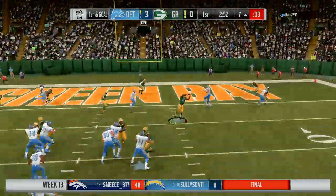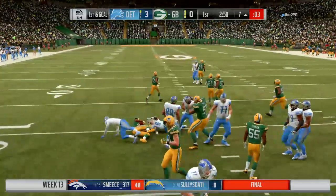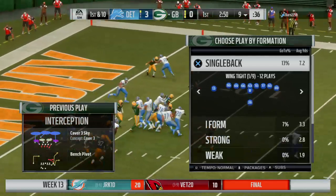Out of the gun, Stafford. He rifles one that's intercepted. Picked off inside the 5. And not much on the return there. He'll take it only up to the 9-yard line.